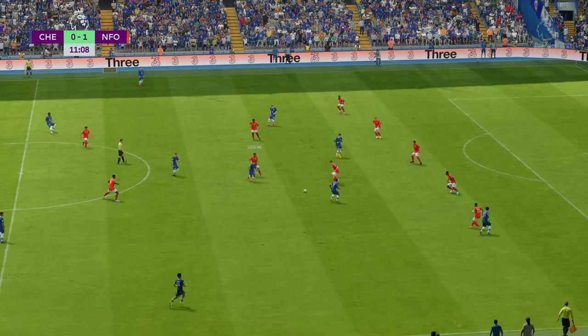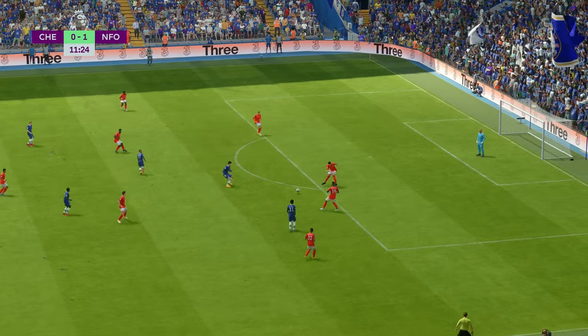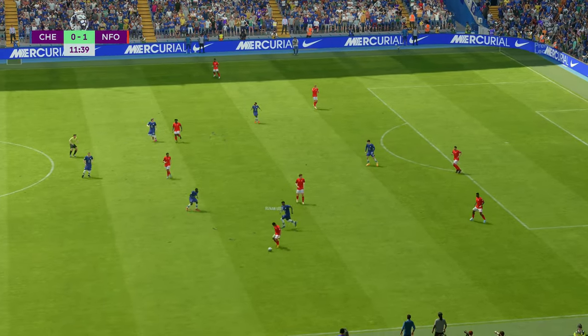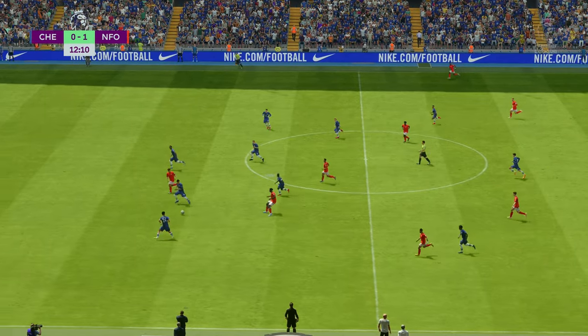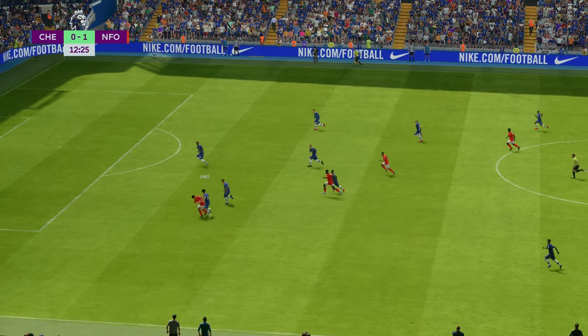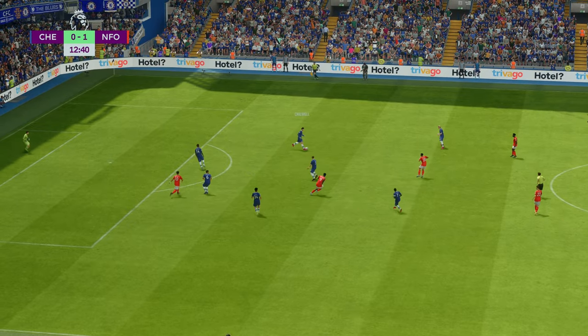Sterling has it. An incisive pass. Oh, it almost did the trick for them. Great defending. Oh, terrific pass. Vital interception. The danger was very real.